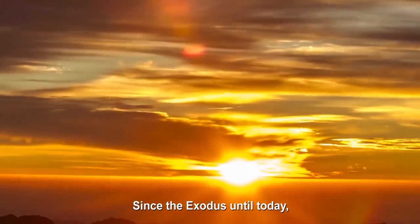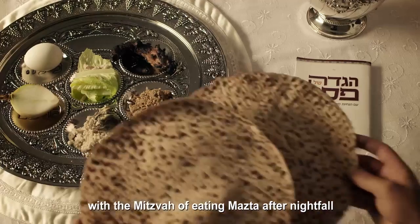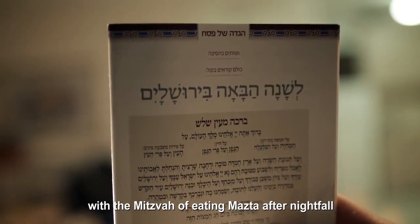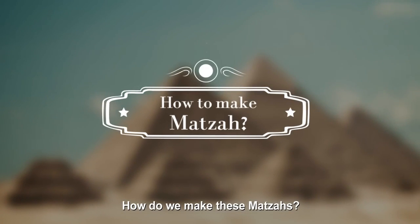Since the Exodus until today, we commemorate the miracle of leaving Egypt with the mitzvah of eating matzah after nightfall on the 14th of Nisan every year. How do we make these matzahs? Come and see.